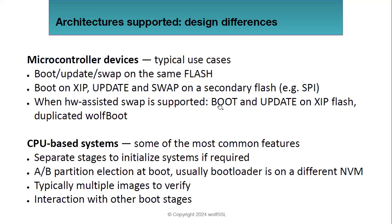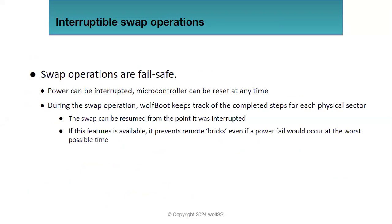In a CPU-based system, you can use an A/B partition, election, and boot. So typically, you can separate the stages to initialize the system if it's required. You can chain load other bootloaders in both cases. So there is flexibility on the type of setup that you can realize with wolfBoot without any modification to the code. As I was saying, all the swap operations in the execution-in-place microcontroller versions are fail-safe, so the power can be interrupted at the worst moment possible. And during the swap operation, wolfBoot will keep track of how many sectors have already been replaced, and it prevents breaking a device just by removing the power while the update is being installed.